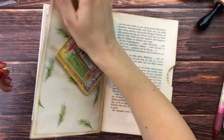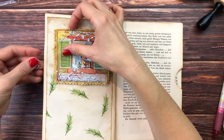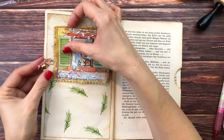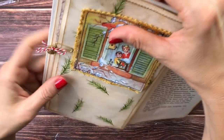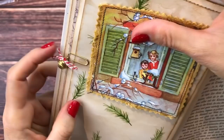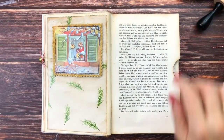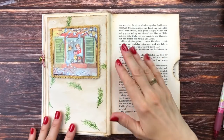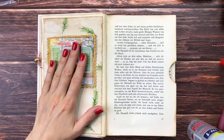And then we can just put that around here somewhere. I'll just put it like this for now. We can change it later. Oh my goodness, how cute is this? Okay, I still need to figure out what I'm gonna do with this page. I think I need to commit to putting this down to be able to move on.